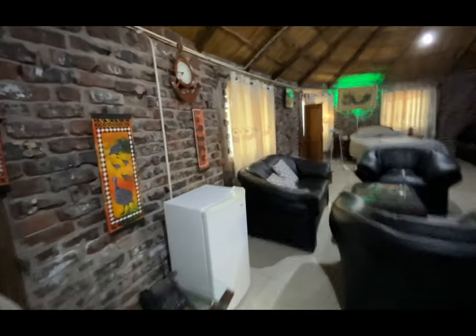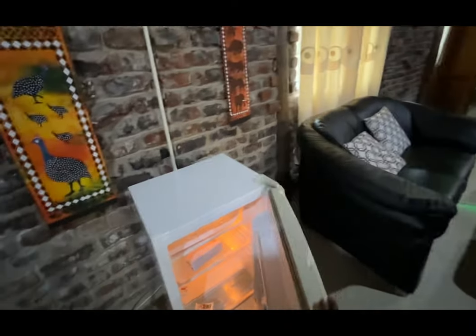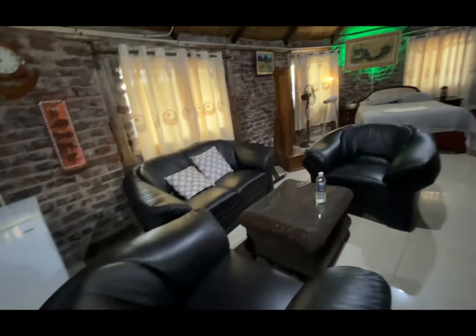Then you have your mini fridge right here. This is where you'll be putting your small stuff. As you can see, it really doesn't have anything in here. So yeah, this is the office area. Then you just need to make a few steps and you're in the dining area.